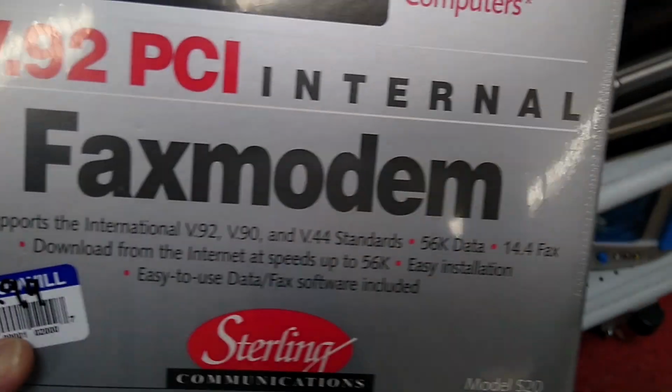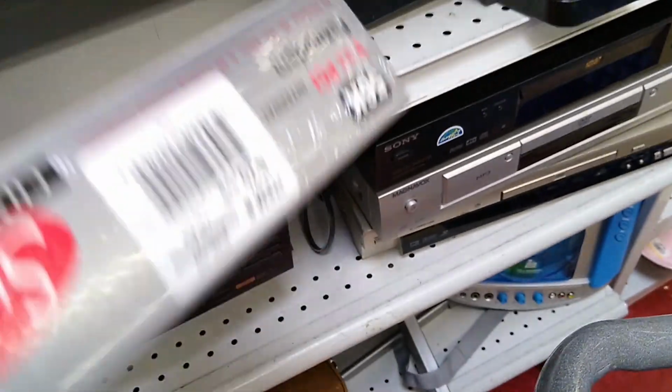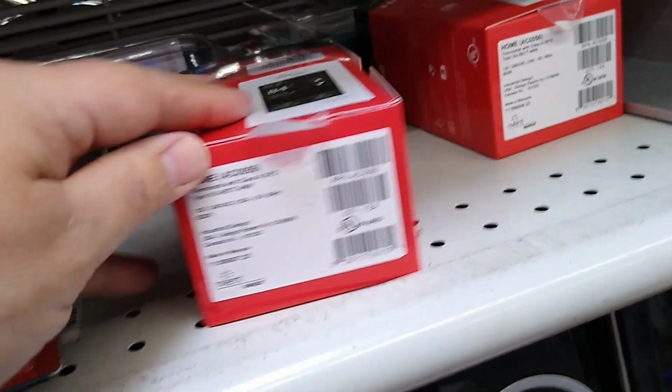This is kind of cool. This is really old. Fax modem 56K. Woo woo. I did scan that and look it up. There are some solds on eBay: $15, $18, $12. I put it in the cart just to look it up.